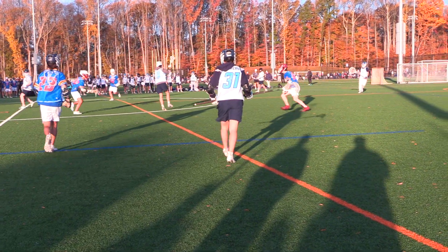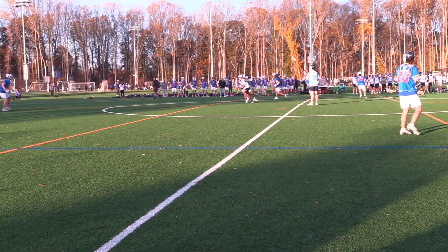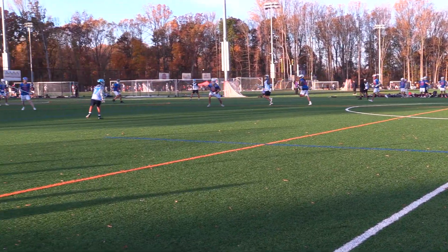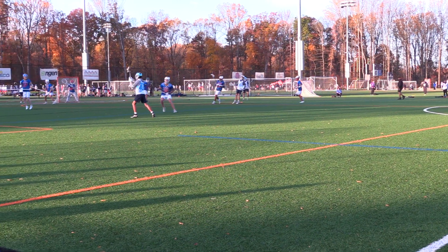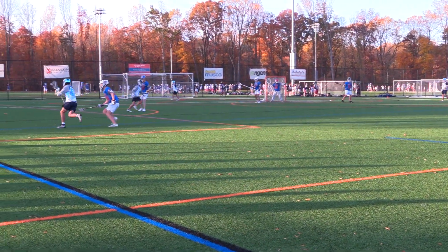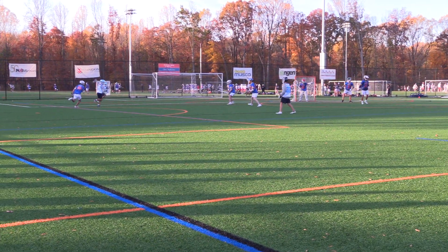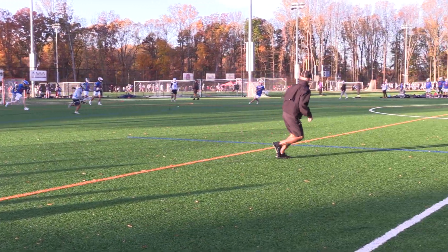Sun's coming in strong. Good look to TJ Holly. TJ with a nice swim move. This is stick breaking weather. It is a crisp fall morning. 50 some degrees. Max Savalas playing through. Max did a great job playing through that deal.